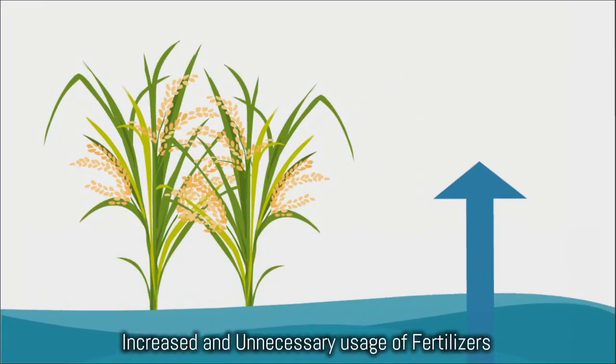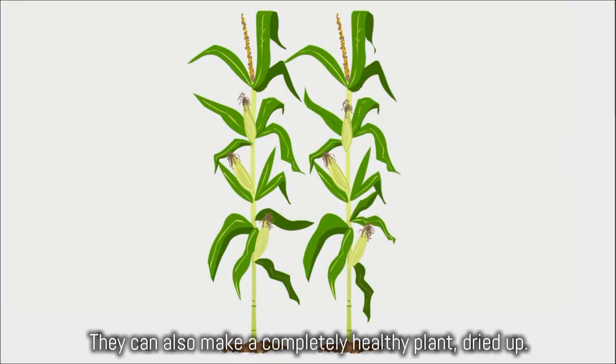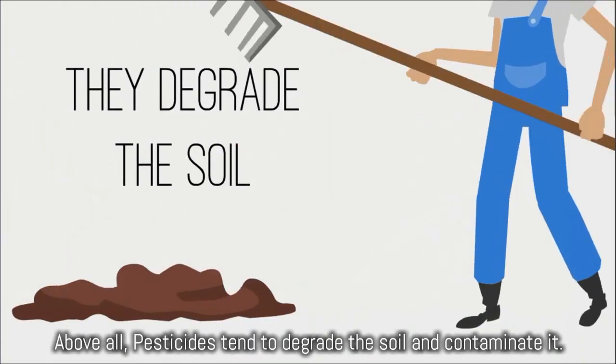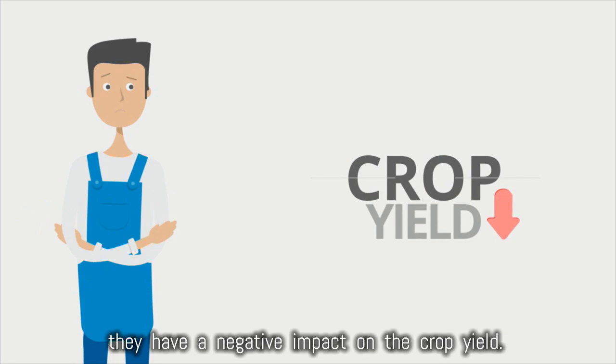Increased and unnecessary usage of fertilizers makes it hard for the plant to absorb water. They can also make a completely healthy plant dried up. Above all, pesticides tend to degrade the soil and contaminate it. These problems are quite serious and they have a negative impact on the crop yield.